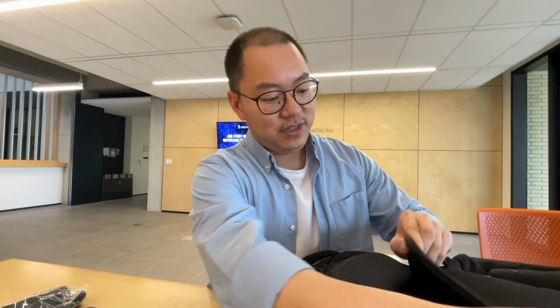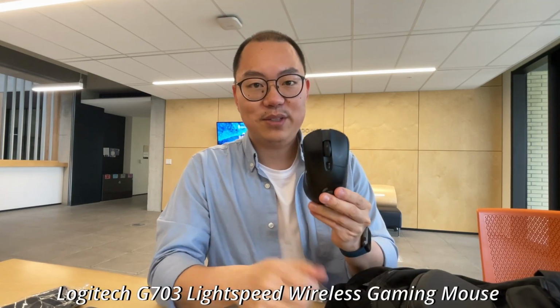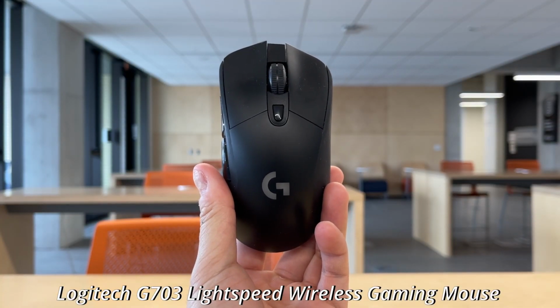Let's open this pouch here. So here's actually the charging cable for my mouse of choice. I'll take out my mouse right now. For my mouse, I do use the wireless G703 Logitech Lightspeed mouse.